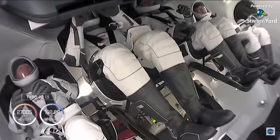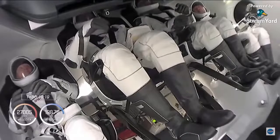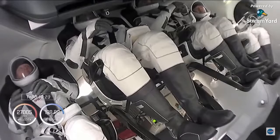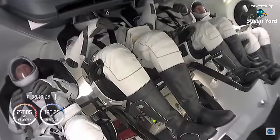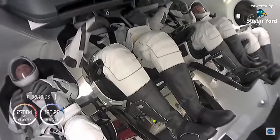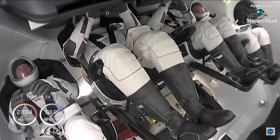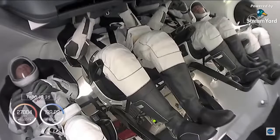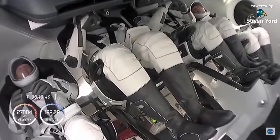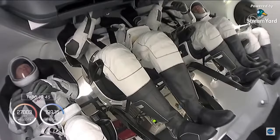Take a look. That's inside Crew Dragon right now. Our Crew-1 crew now coasting in low Earth orbit, still attached to that second stage. In just a couple of minutes, we should see that second stage separate, and Crew Dragon will be flying free. Leah, the mission timer shows 90 seconds to Dragon separation. Currently, Dragon is flying at 27,000 kilometers an hour.